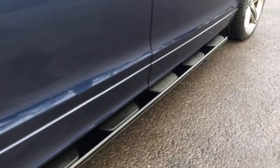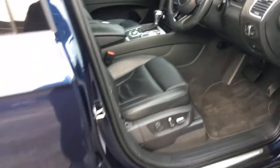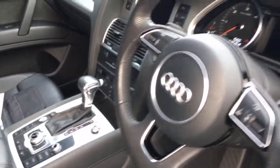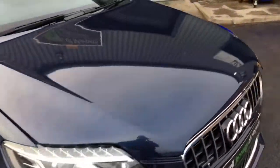The side steps have been finished in gloss black, which is a little bit different. I quite like that. And now the other thing is it's got keyless entry and exit, so we can lock and unlock the car with a button press there, and start it with keyless recognition there as well. 32,917 miles. Lovely low mileage vehicle. Let's work our way around to the front.